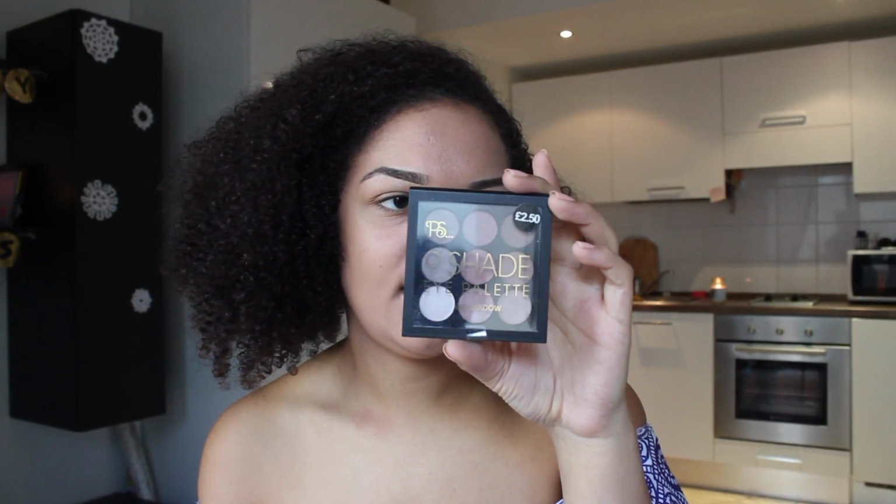The eyeshadow palette I bought was the 9 eyeshadow palette, and it's the lighter shade one. There's one with more bright shades, but these are kind of like the nudie shades. It was £2.50, and I'm also going to use one of these shades as my highlight as well, because I didn't buy a separate highlighter.